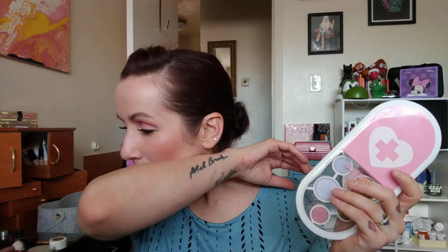Look how cute. Excuse me. So it is a very cool looking palette here. This is what it looks like. This is what I'm wearing today.